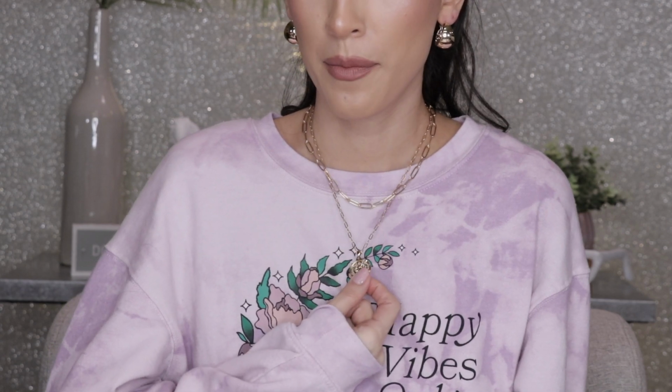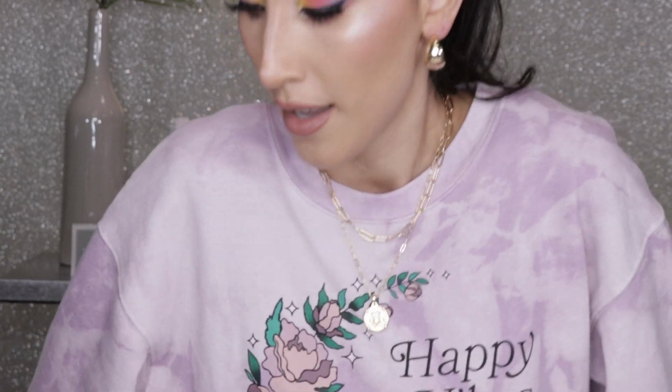So you can see this is the second necklace. Like I said, you get both of them. And this is really in right now, stacking jewelry like this. So it's really nice that you get both of them. And the chain is very sparkly. I really like that when you move, it just glistens. So I'm gonna keep this one on.